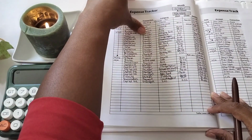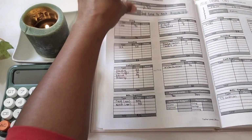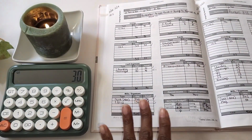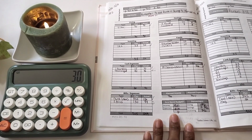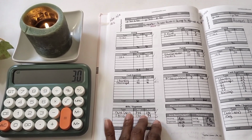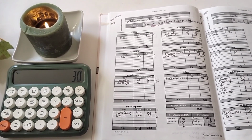I'm excited that we have made some moves. We saved, we invested. Still, despite the lower income, next week should be much better. And I think I'm going to have some extra income to work with outside of my husband's income. So let's believe God for all things working together for our good.